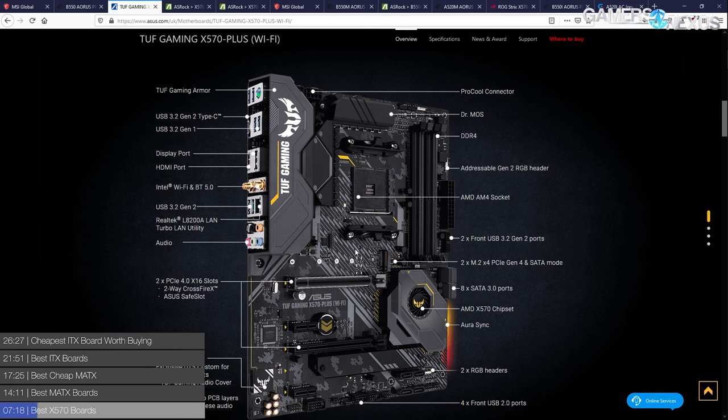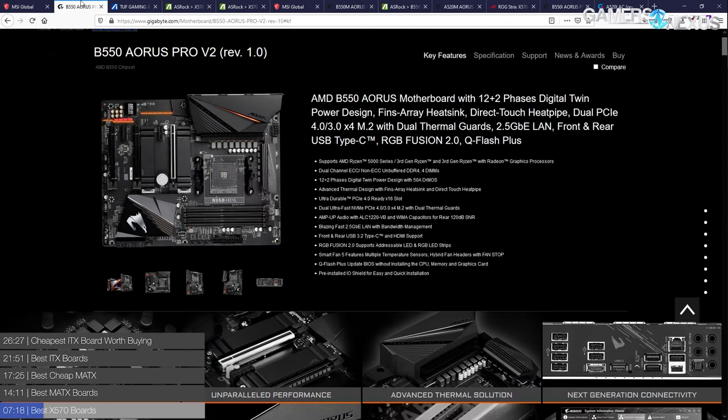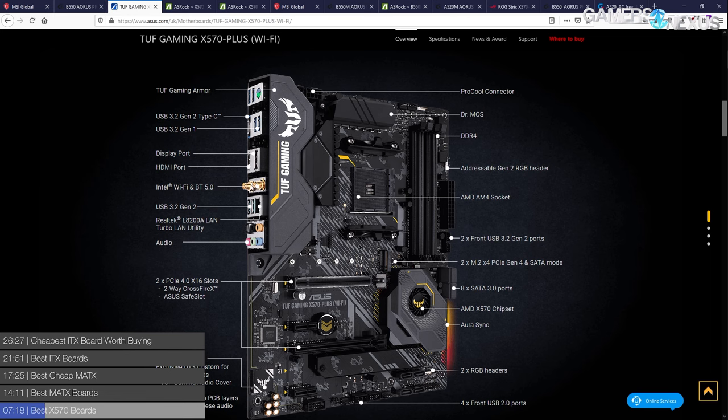The main reason this motherboard is on the list is for those people who just want a bunch of SATA ports or dual M.2 slots that are PCIe 4.0. Because other than that, this board really doesn't do anything better than the Aorus Pro, as far as I'm concerned, at least. I guess you get Wi-Fi as well. So, yeah, anyway, moving on.